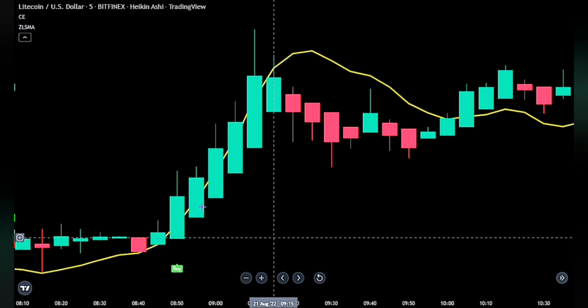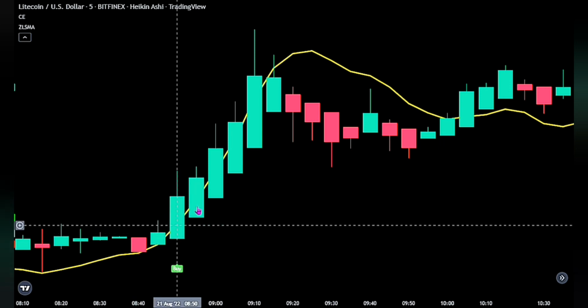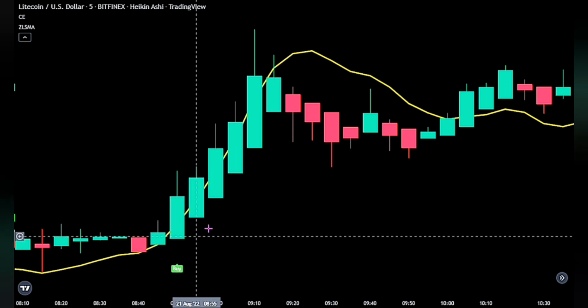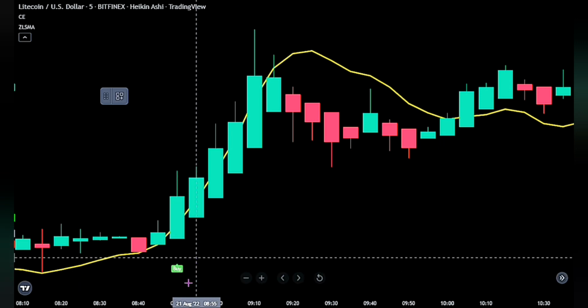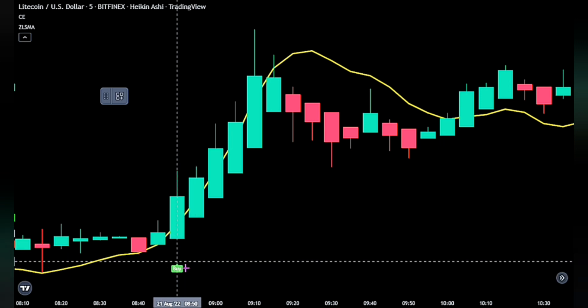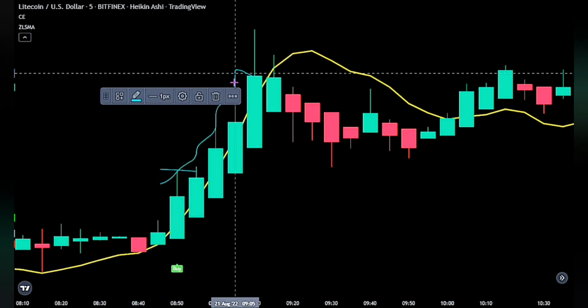Please note that we only enter trades at the beginning of a new buy label when and only if the price is above the moving average, as it shows that buyers would still take more positions in the market. And as we see here, we had this buy signal when price was still above the moving average, and if we entered the trade at this candlestick, we would have made a nice profit from this trade.